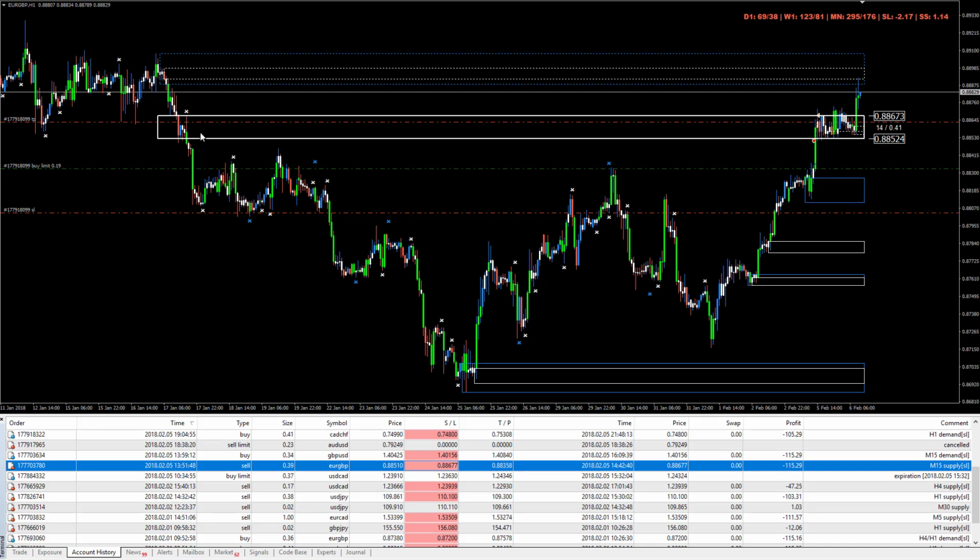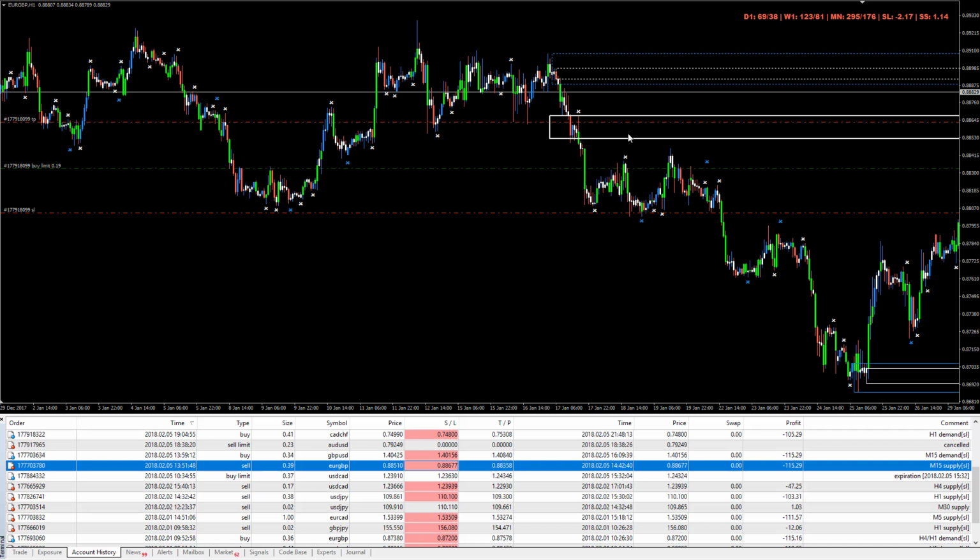Why? Because there's nothing here. We have this area of supply, but look at it. Is this the picture of balance or imbalance? This is a picture of balance. That means the price is in agreement. So this is not a good place to do anything. So you want to wait. You want to look higher.